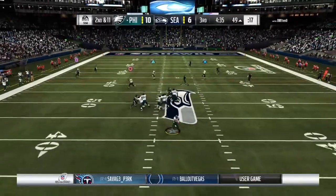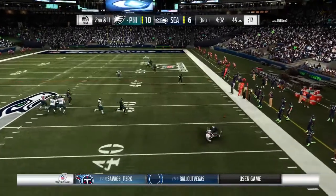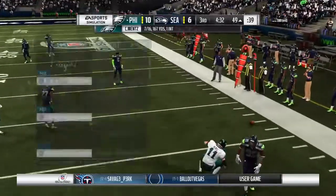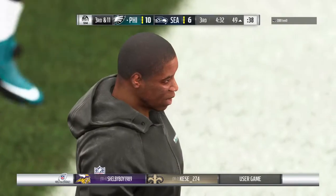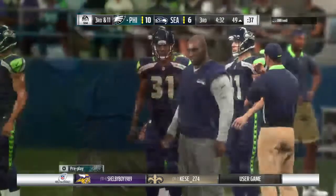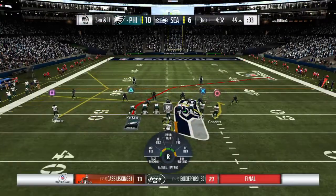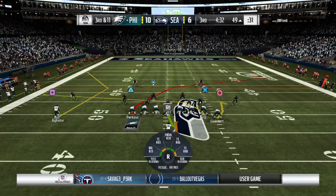Wentz to throw on 2nd down. Escaping the pressure right, and this is going to be incomplete. We've seen these defenses make enough opportunistic plays to keep this one low scoring. Flying around, making plays on the ball, and we see yet another errant throw as a result. The Eagles on 3rd down, 2 for 5 to this point. This is 3rd and 11.